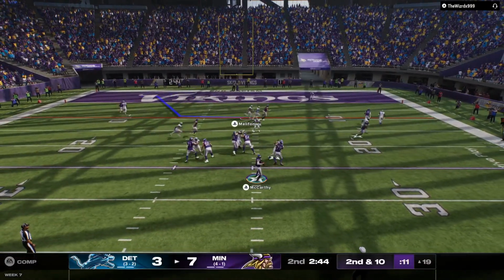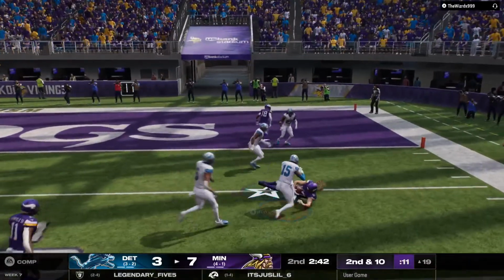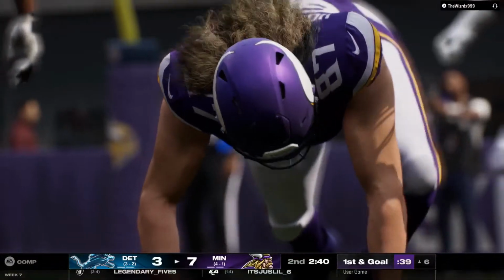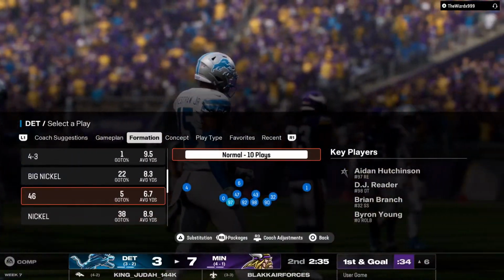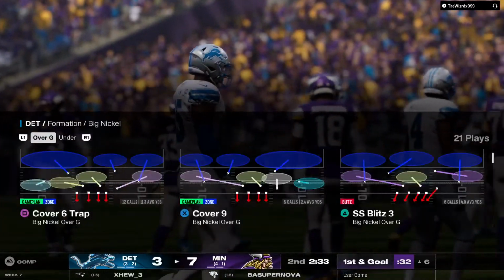McCarthy to the air on 2nd down. He's got it at the 7. And the Vikings are going to have a 1st and goal coming up. They try to finish off this drive with 6 points.